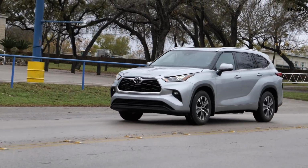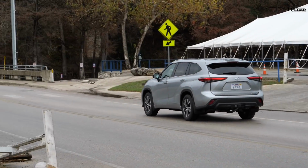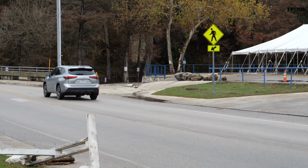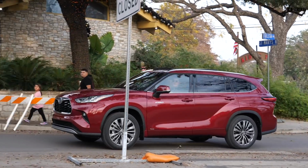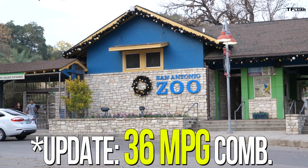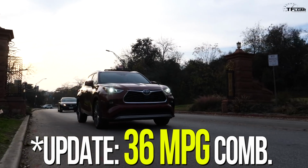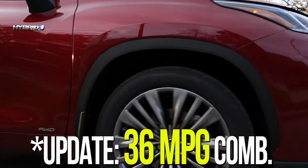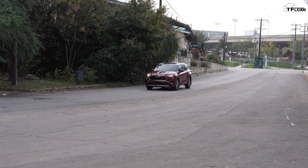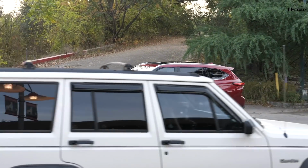300 horsepower seems about right for this segment. Now, if you do want the best fuel economy, Toyota does make this in a hybrid, and that one gets an astounding 34 mpg combined, which for a 7-passenger vehicle is really good. I did a review of it over at TFL Car, so if you want to check that out, head on over to TFL Car.